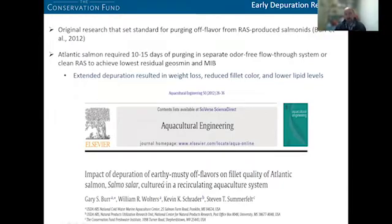So this is the process that we have essentially established over many years. We didn't come to this process by chance or guess at it. We carried out applied research over many different projects and learned and fine-tuned this process across that time period. So this was one of the original studies that we carried out that was published in 2012 by Gary Burr and team at the USDA ARS Center in Franklin, Maine.